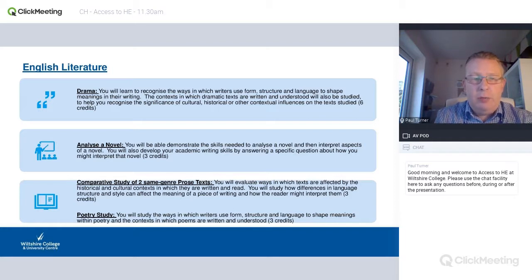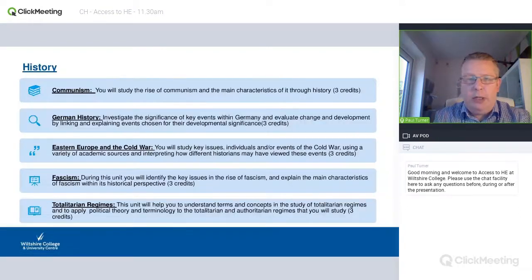You also look at comparing different types of prose. So the use of language and how language can be different and structured differently across different types of writing are also interpreted within this unit. And you'll also study poetry and look at how, again, writers might change their structure and their different language to give different meanings to poetry or the way they write. And then we have history, again, as part of our humanities pathways.